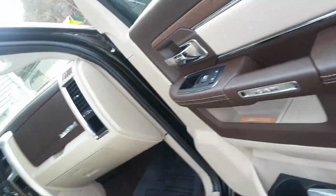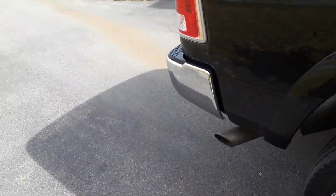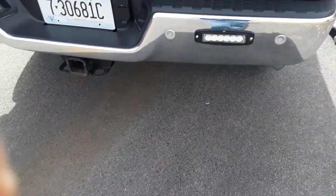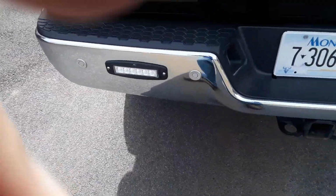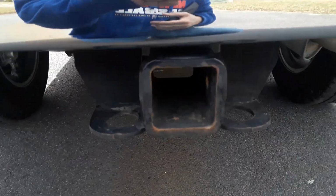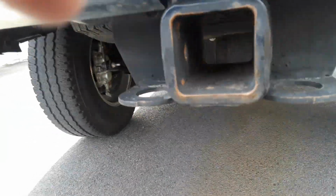And then some other things that I did to it were in the back. I put on some lights in the bumper just to help when I'm camping at night, either hooking up or disconnecting. Oh yeah, and of course there's rust at the tow hitch, but that's to be expected, I guess.